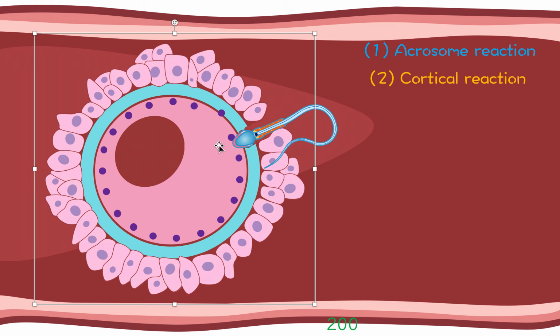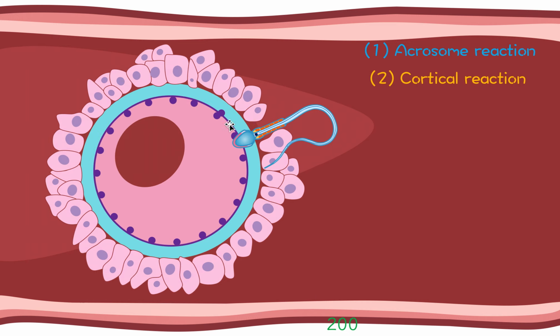Let me show you. So it does this. It goes here and seals it, prevents any other sperm from going in. So that's basically preventing polyspermy. We want to prevent many sperm from going in. So we're preventing polyspermy. Only one sperm is allowed. So that's it. So acrosome reaction, cortical reaction.